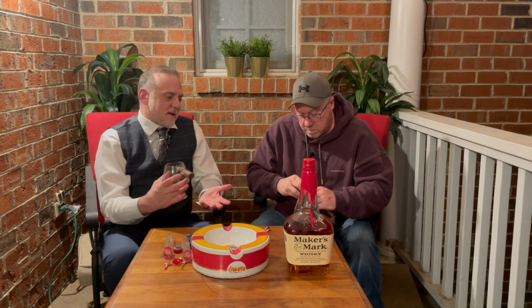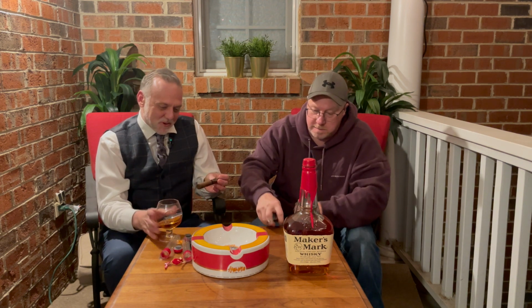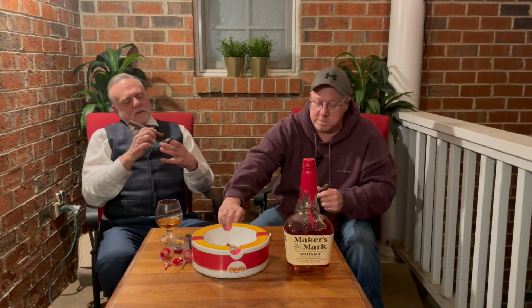It's cool, but I'm not sure if this cigar fits in the glass, guys. And Jason, I'm not sure if you're supposed to mix glass and smoke and drink. I mean, it's pretty cool, but I'm not totally sure of the function.